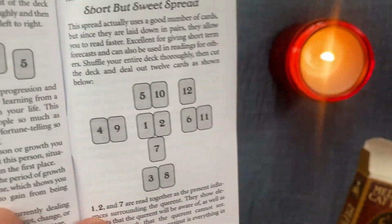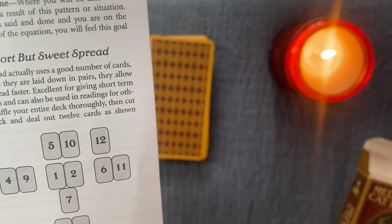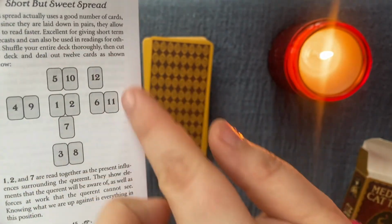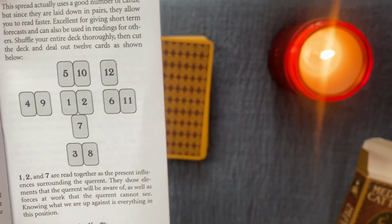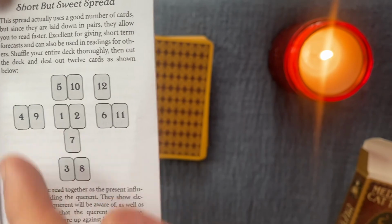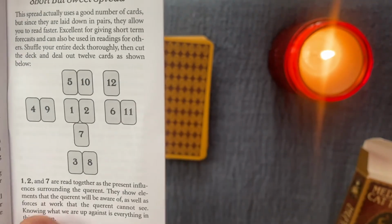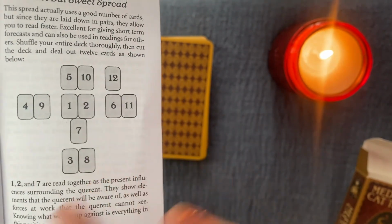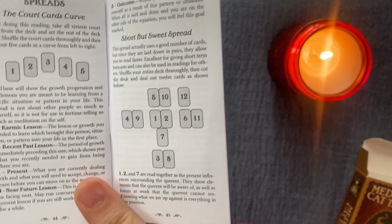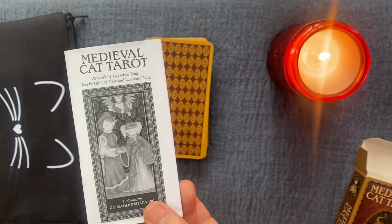The second spread is the one that got me using larger spreads in general, because it's called the short but sweet spread. So it's not short in the amount of cards, but the way you read them can be really quick and easy because they're grouped into threes or into pairs, and that's how you would read them, just in the pairs that they show up in. So it's not overwhelming trying to look at the whole spread. I think it's a good introduction into spreads that use more cards without overwhelming beginners. So great little booklet. If you have this deck, I recommend giving it a read through.